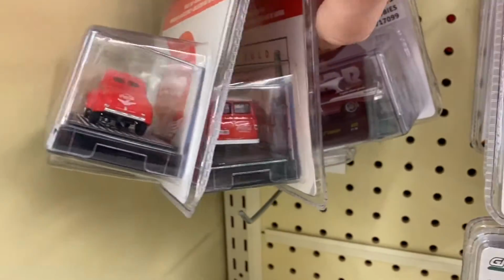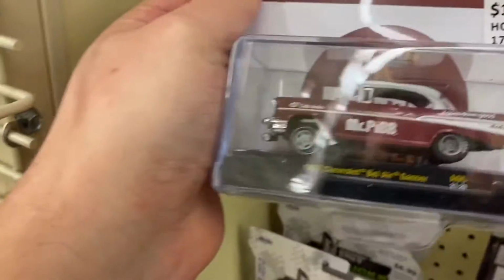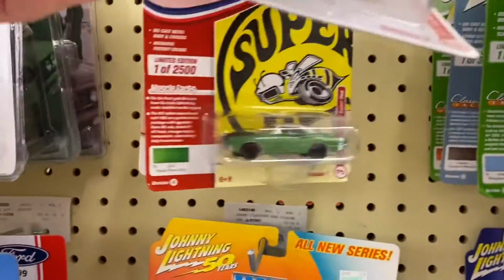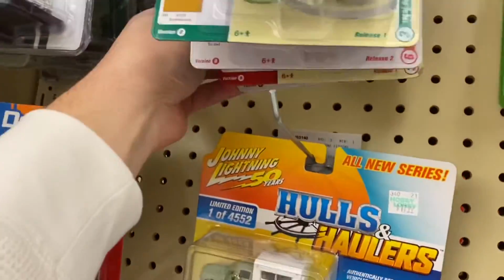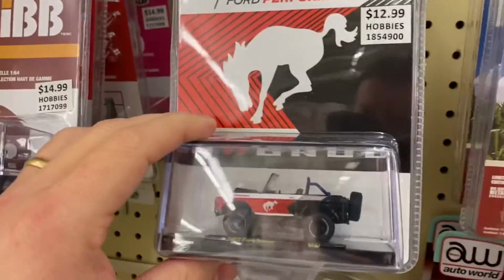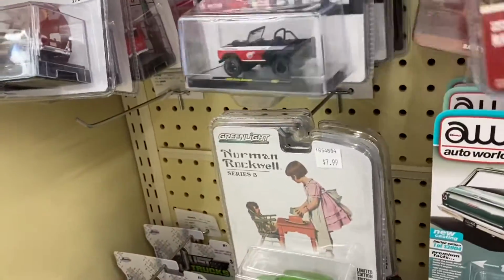Now I've heard that you can knock these tampos off these M2 Coca-Cola models, and they would be pretty cool castings. Look at this '57 Bel Air Gasser. Mr. Pibb making an appearance. If you guys don't know, depending on where you're from, you don't have Mr. Pibb, that's kind of an alternative to Dr Pepper. Pretty rad GSX right here. I like this panel van gasser too.